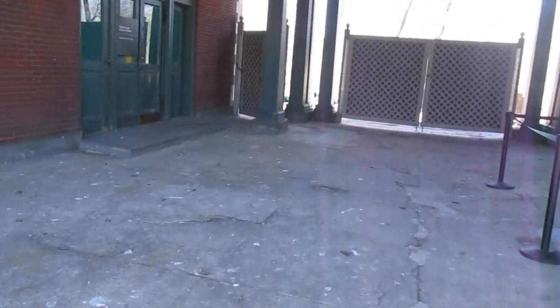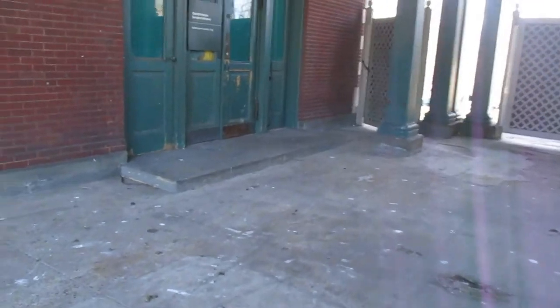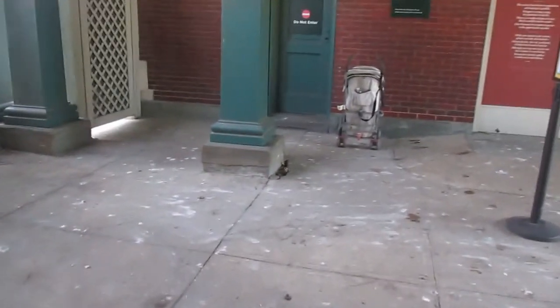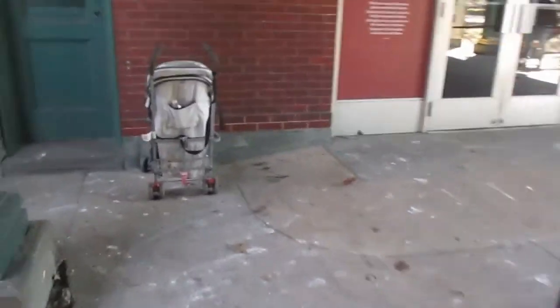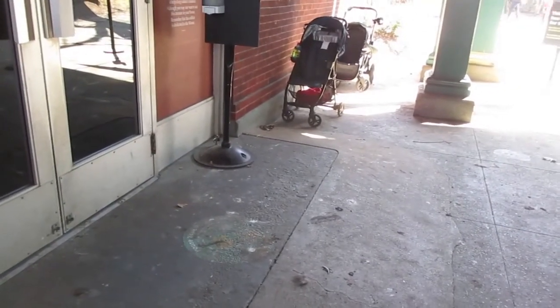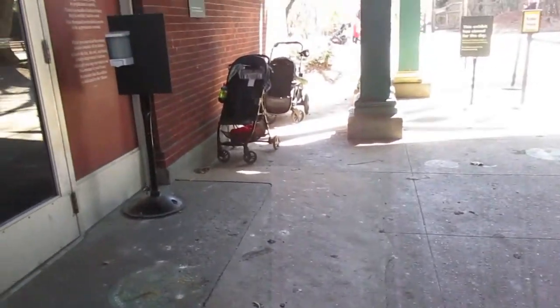Are you going here? Yes. Ostrich house service entrance. Authorized personnel only. Nah, you're not supposed to go in there. Where is it? In here? We gotta wait here, right? Why is it dark? Open the door.